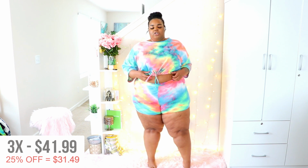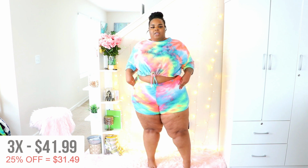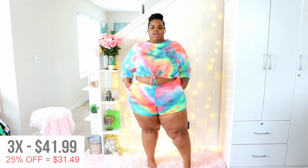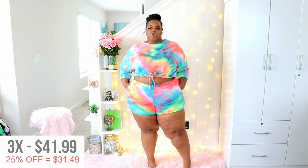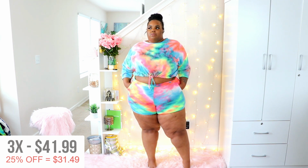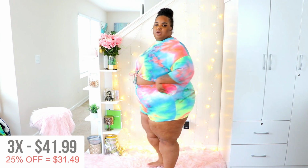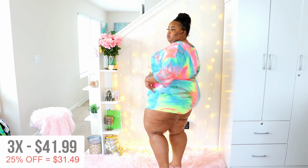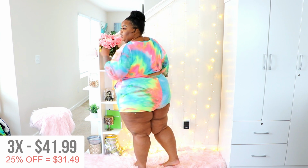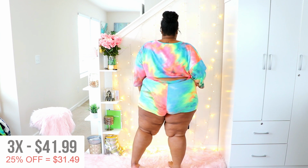I love the drawstring here. You can control the tightness of the waistband, if that makes sense. And yeah, it's really cute. It's real comfortable, colorful, and I definitely could see this being worn on spring break, whether you're just running to the store or going to the pool at night, just chilling, whatever. But this is real cute. It is short on me, so I would probably just wear it at the Airbnb pool, not really out. So yeah, that's this.